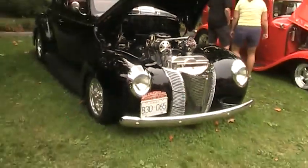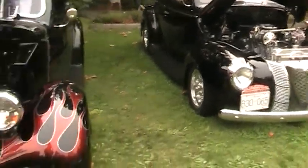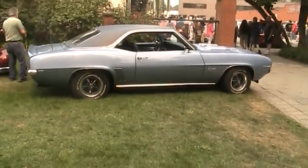Oh, look at this guy. Sort of like gangster cars from the 1930s movies. You know? Jimmy Cagney. Camaro. Okay, am I finished?